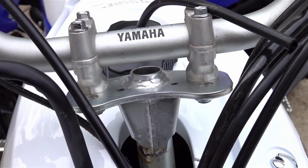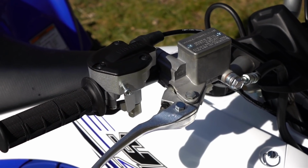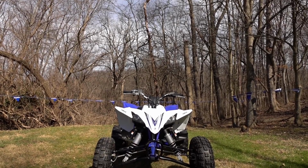4-position adjustable handlebar clamps allow you to move the bars forward or rearward. There's also an adjustable reach brake lever, all helping you to dial in the cockpit for maximum comfort and control.